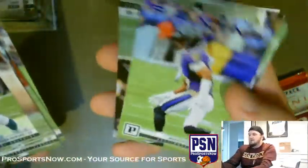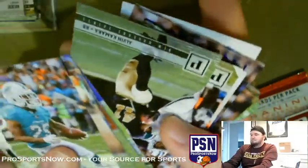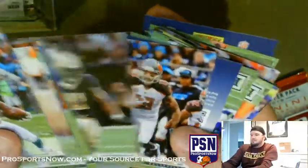All right. We've got a Marlon Humphrey insert for the Ravens. Alvin Kamara.